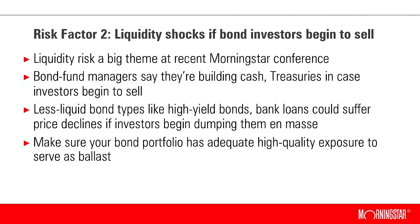One thing we heard from fund managers was that they're particularly concerned about some of the liquidity risks in the bank loan area as well as in the high yield area. So again, if these positions are portions of your portfolio, you want to make sure that they're not your core fixed income positions, that you're using them as more or less supporting players as part of a broad fixed income portfolio that does include a healthy allocation to high quality bonds.